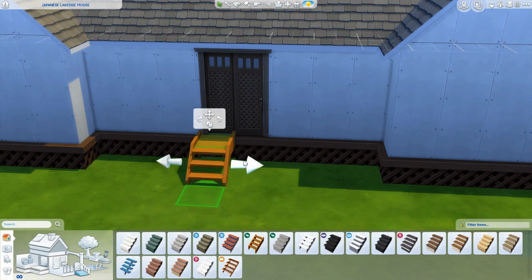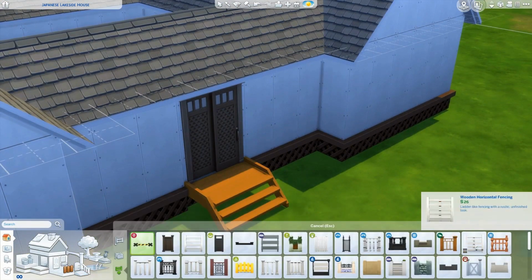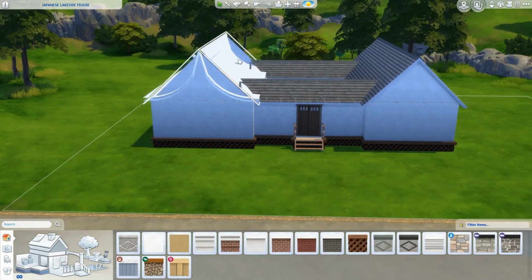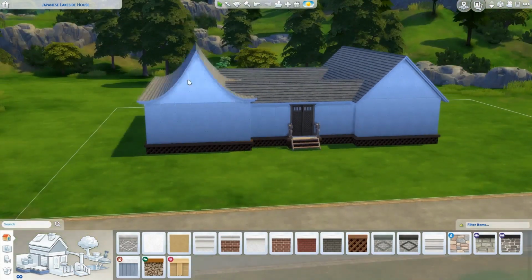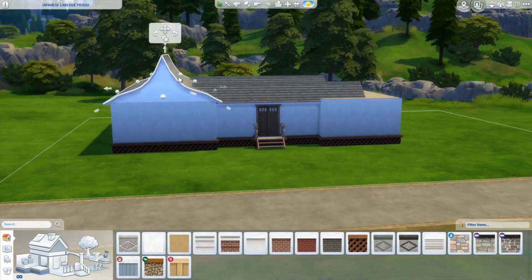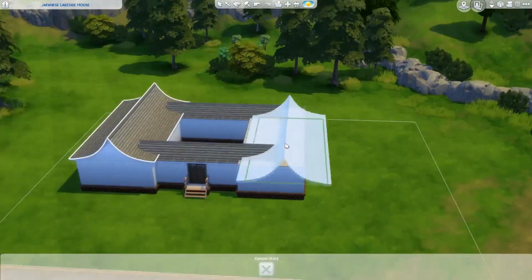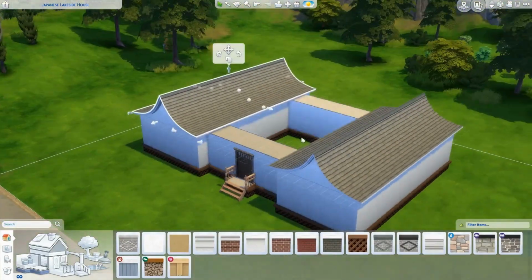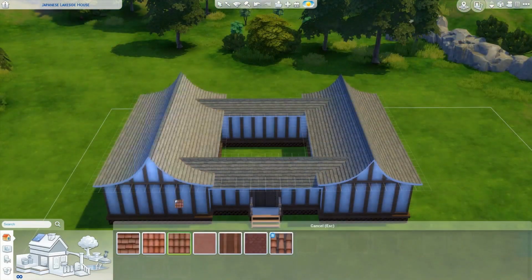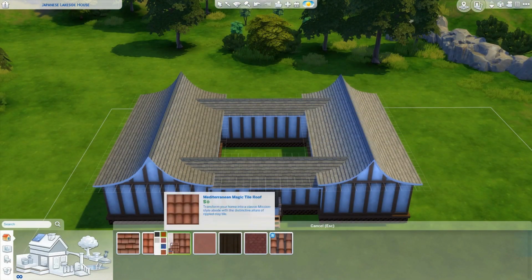I did this because I have built two Asian-inspired homes, I believe, in the past for this channel, and it would be boring if I just kept doing the same type of build with the traditional exterior, traditional interior, so I decided to give this one a slight modern twist to it, and I think it turned out pretty cool in the end. I was still able to use all of the new objects.